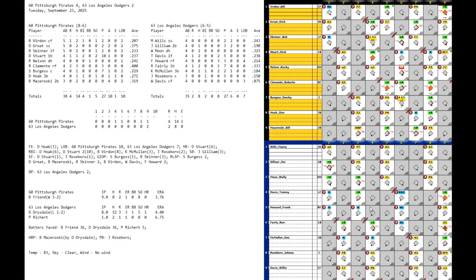And after that base hit to lead off the 4th, Friend was lights out pretty much. Meanwhile, the Pirates finally got to Drysdale here in the top of the 4th. Dick Rote actually had a base hit to lead off the inning, but Bob Skinner hit into a double play. But then Dick Stewart hit a solo homer here, and that was Stewart's 6th home run of the tournament. And that gave the Pirates a 1-0 lead.